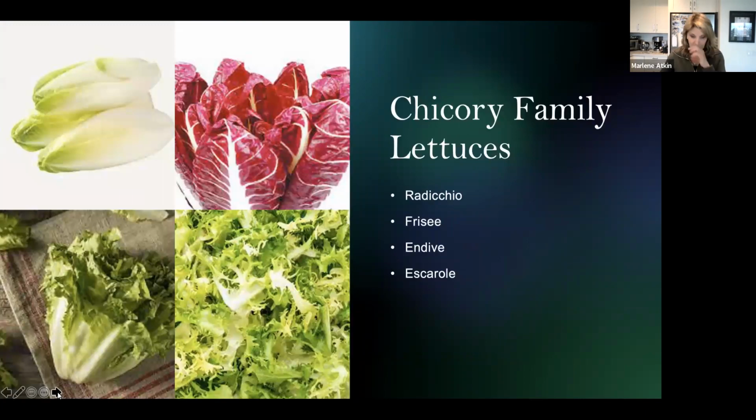Then we move into some other greens that you'd see in the grocery. These are all part of the chicory family. Chicories are really closely related to lettuces, but they're a little bit hardier and they have a little bit more of a bitter edge. They typically will grow in cooler weather and come into the season later in the fall.